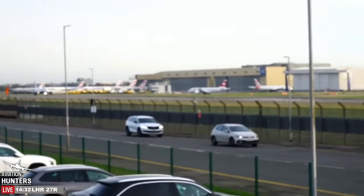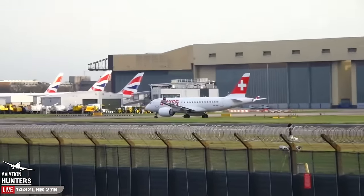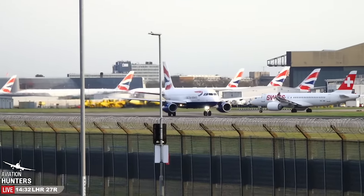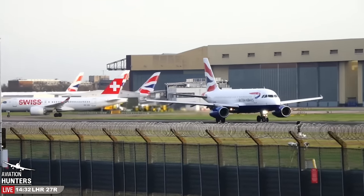Hunter. Yeah, we do have the baby bus leaving, if the camera even wants to focus on it. There you are. Anyway, up in front is a BA jet, which is not on my radar once again.